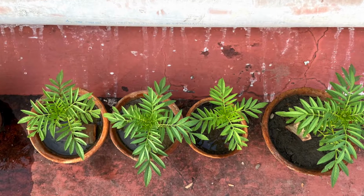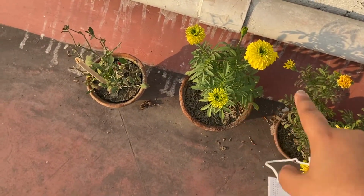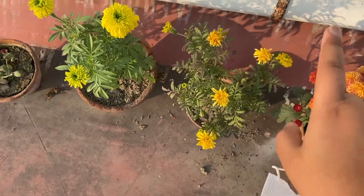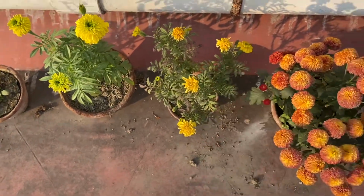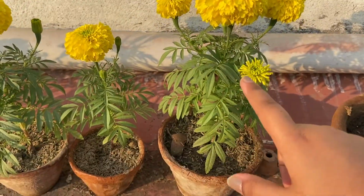The best way is to get flower saplings from the market. As you can see in my last nursery haul, I've purchased a couple of saplings, and these are all purchases. So I'll just show you. This was a sapling, and it has grown a lot of buds. Even this was a sapling. This is a very small plant. In fact, the majority of these plants were also saplings.